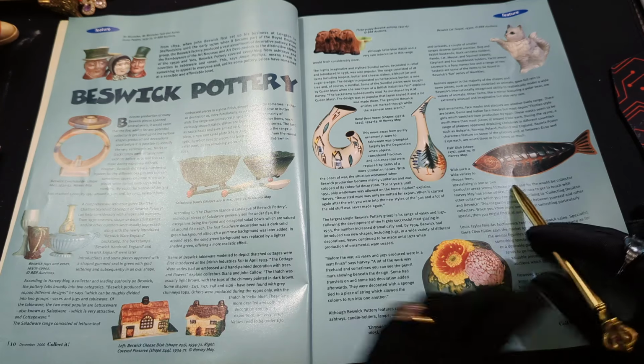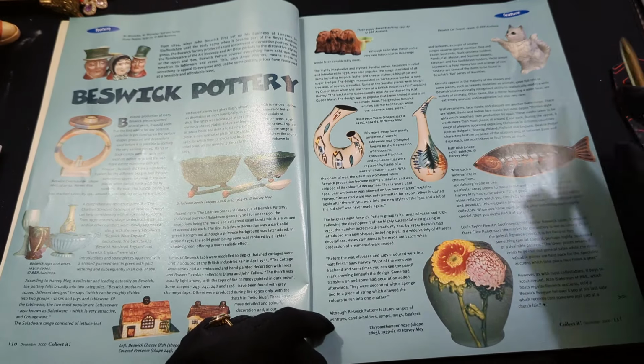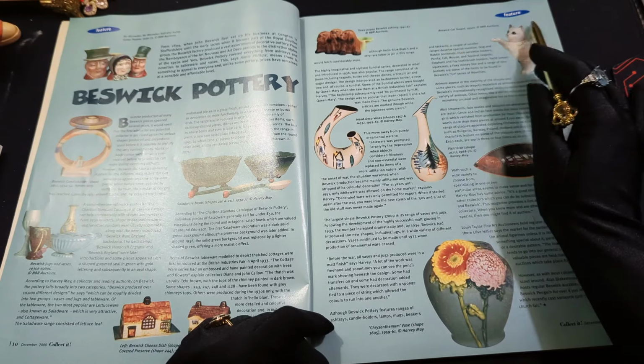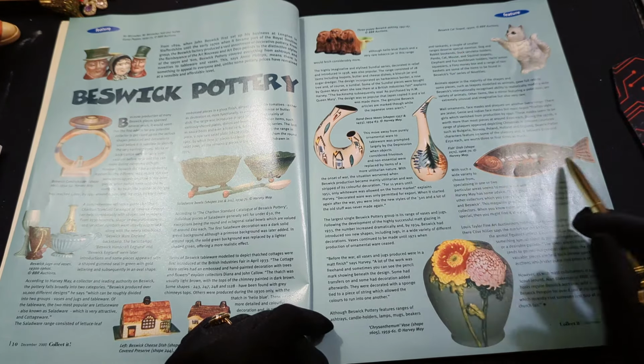This is a chrysanthemum vase, Beswick cat teapot, a fish dish.